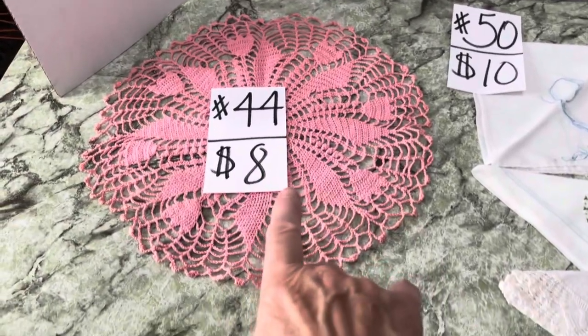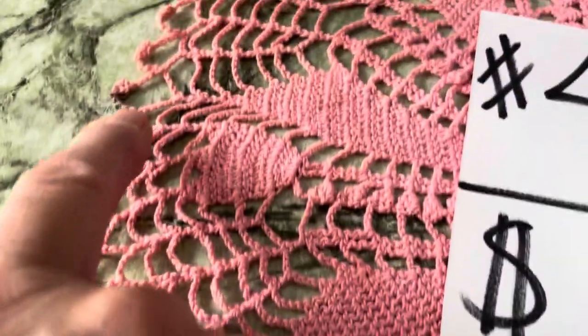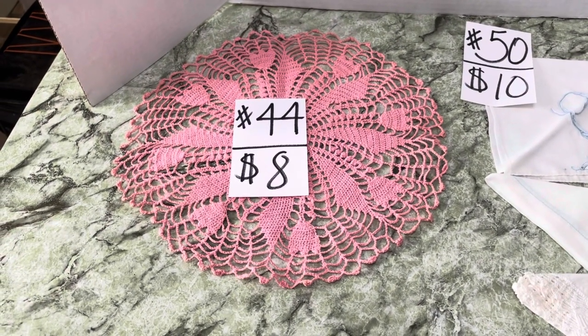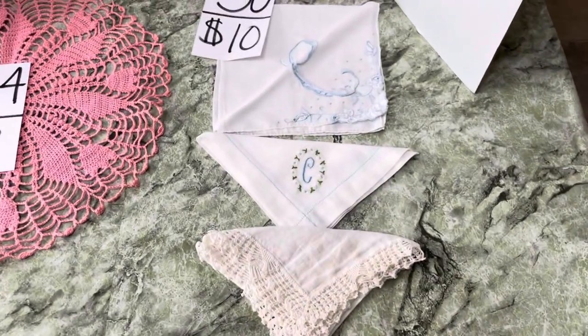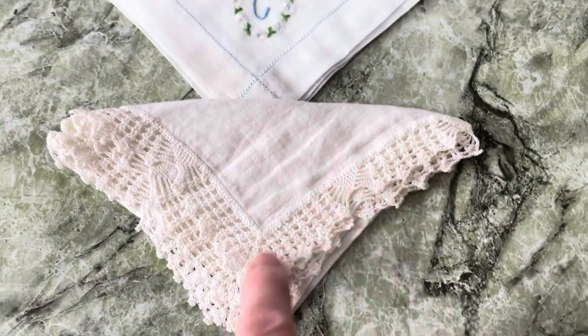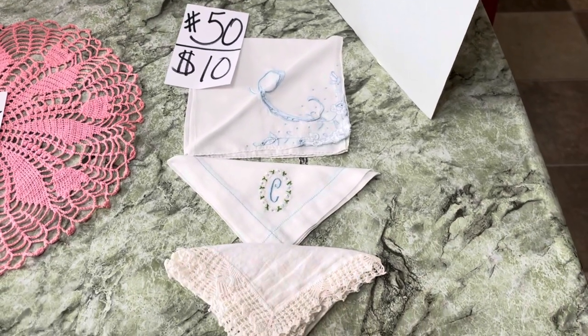All right, we're gonna get into some doilies. This is a gorgeous round pink doily. It does have a tiny stain right here. It's a beautiful doily. It's $8, number 44. And then I have this small lot of hankies. These two are monogrammed with the letter C. Very pretty pattern. And then this one is a plain white one with the gorgeous edging. And for the three of those, it's $10 and it's number 50.